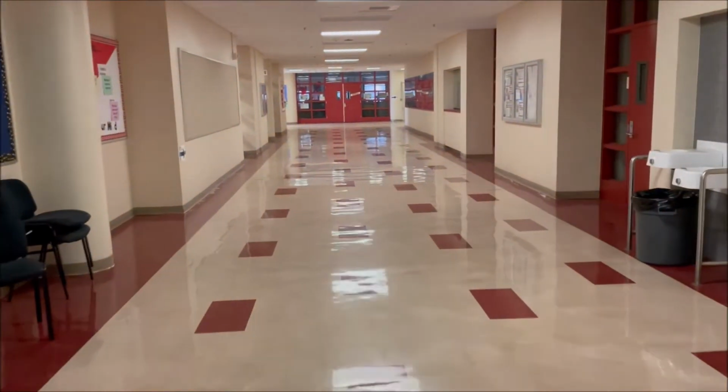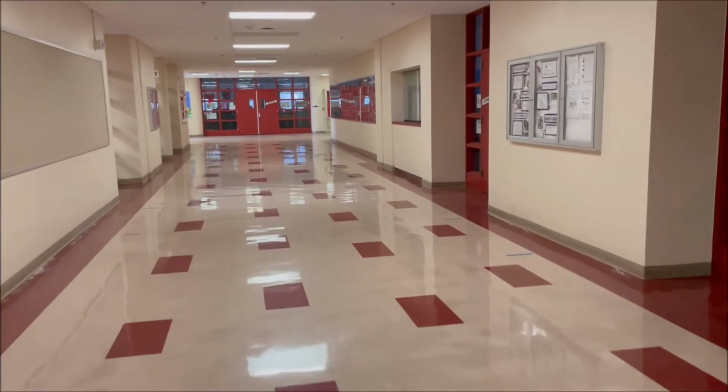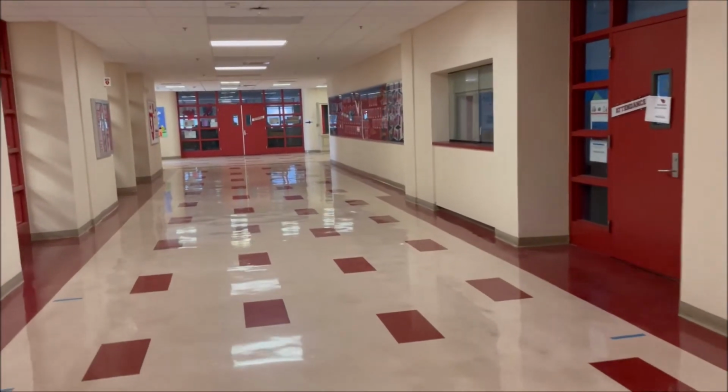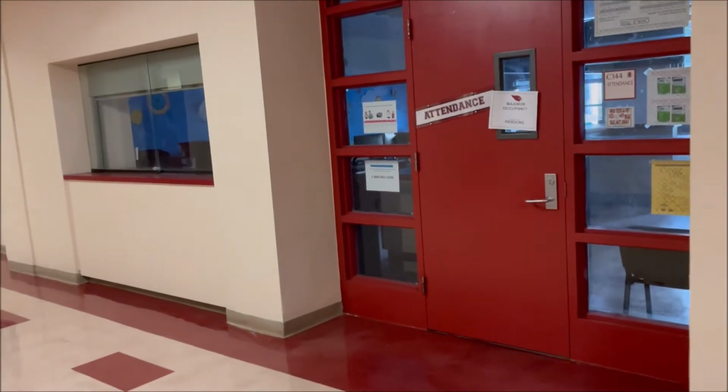As you make your way out of the library, you will come into the C building if you go straight ahead. I'll mention a couple times in the tour some of the places that were featured in the Back to the Future movies, and this is one of them, though the color scheme is different, but this hallway. To my right is the attendance office.